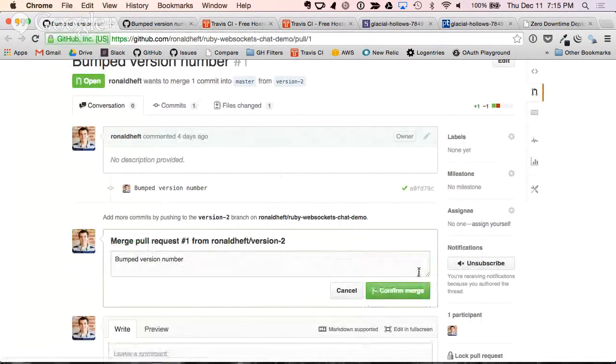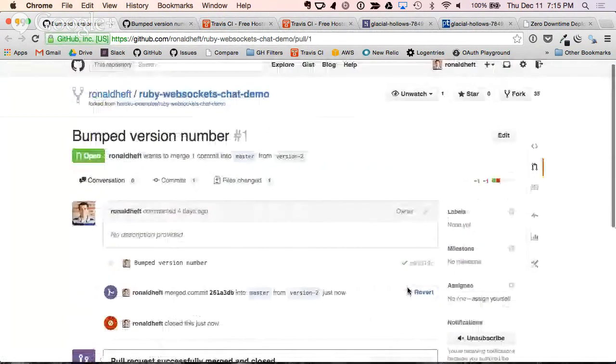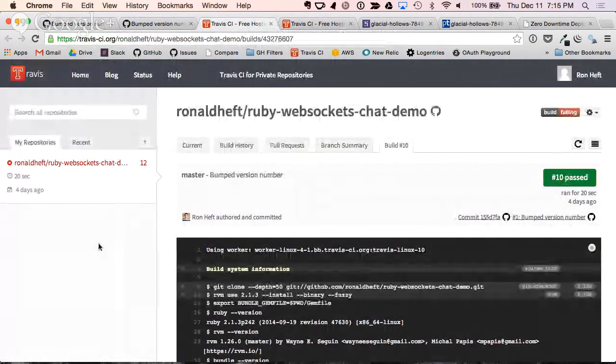I'm going to hit merge pull request, confirm the merge. And now this change is in the master branch of code. And what should be happening now is in a minute or so here, we will see pop up a continuous integration job in Travis that will actually deploy out to Heroku. So I'm using the free tier of Travis CI right now, so there are no dedicated job queues or anything like that. So I'm just waiting. I'll have to wait a minute or so to see if it pops up.